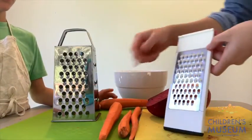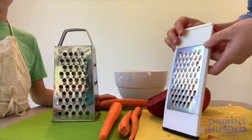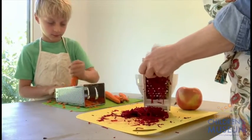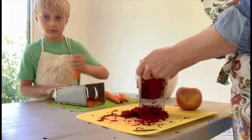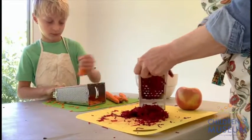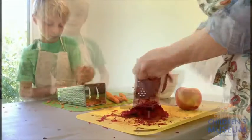So grab your grater and look for the largest setting. Make sure that when you're grating, you're pushing the vegetable away from you and being careful about your fingers as you get close to the bottom of the vegetable. Grate as much carrot or beets as you'd like to include.